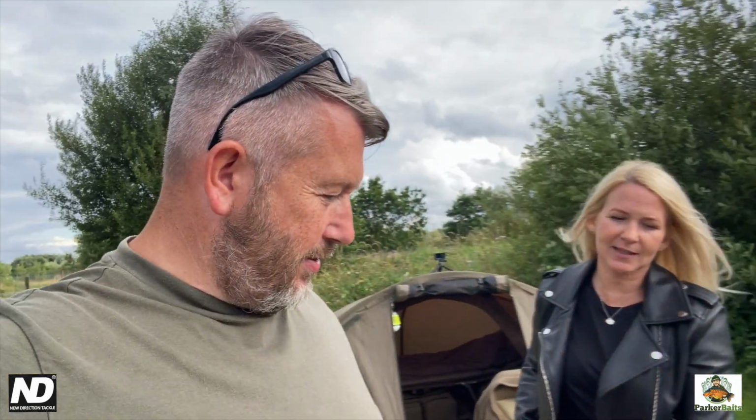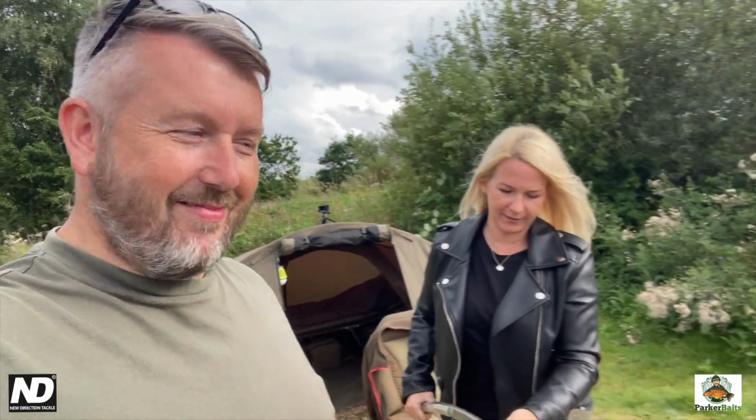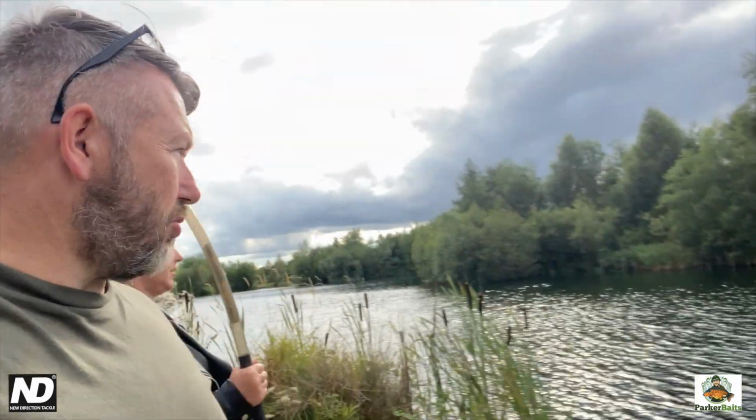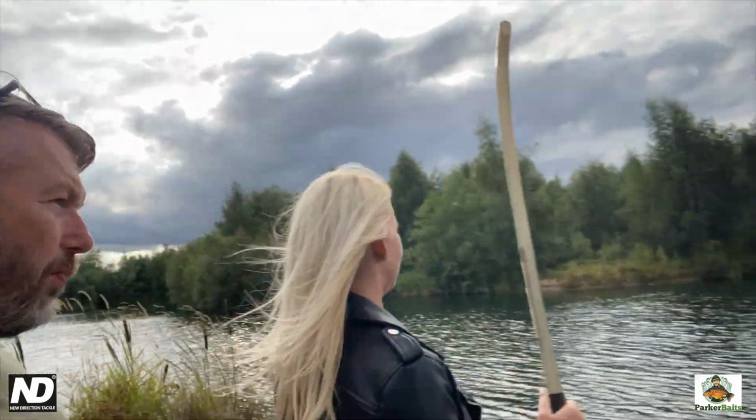My wife reckons the throwing stick is easy. No, I didn't say it was easy. I haven't had a go yet. That's it. So you've got to get it on that spot. Let me just get it on. What spot are you on about? See where that white post is? Yeah. It's got to land on that white post.